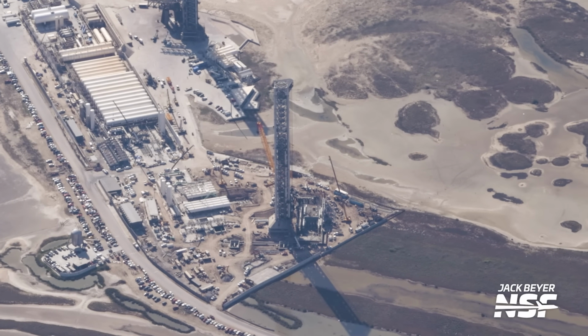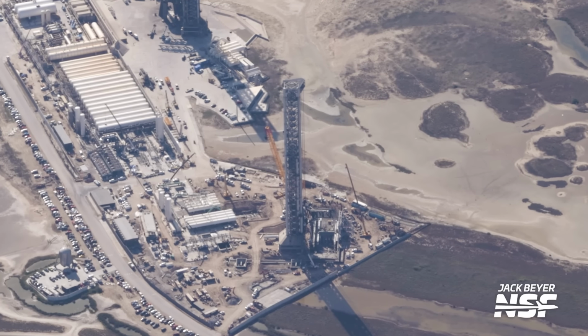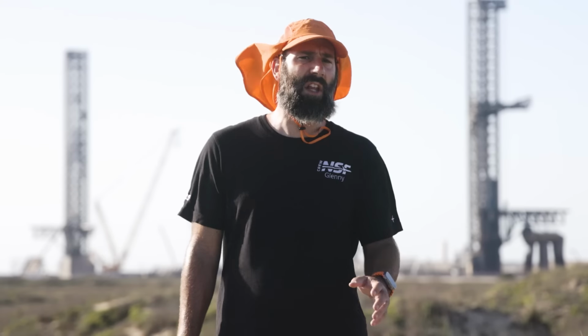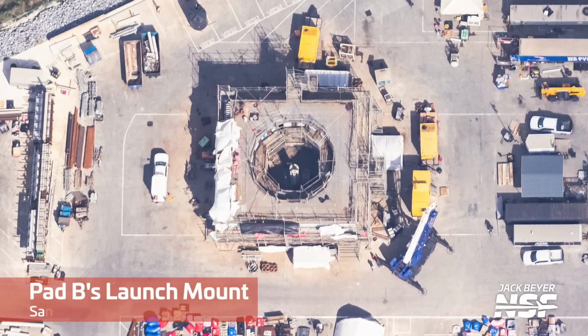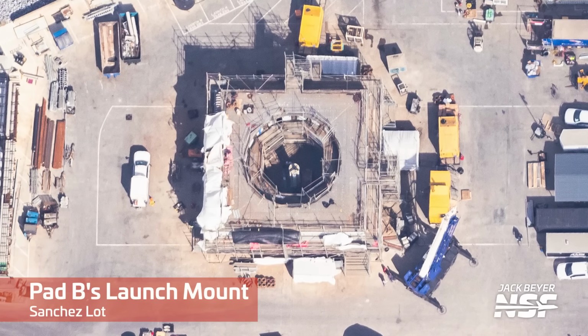Okay, let's now move on to the big ticket item of this week, and that was for sure Pad B. There's been so much movement of different Pad B items, and we'll get an extra special look at everything from the air. Let's start with the launch mount. The mount is of course still parked at the Sanchez site where it's being built. This week though, with our aerial views, we can get a better understanding of exactly what we're looking at.